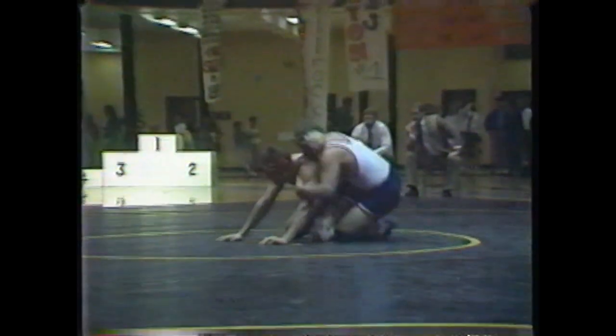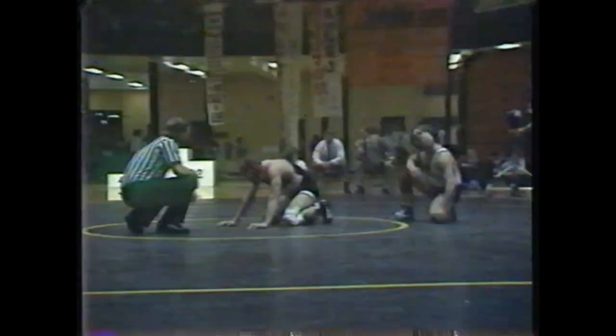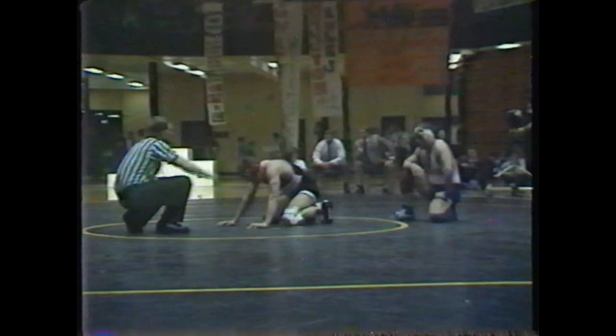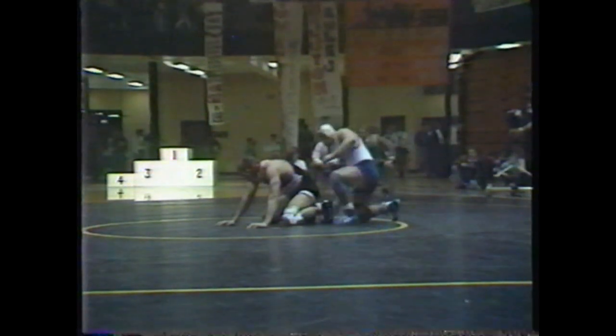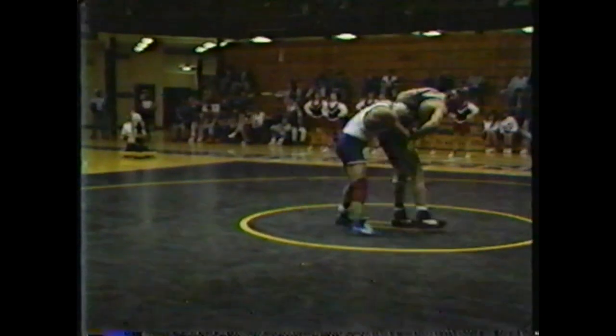That's a sign of a good wrestler. Let the other wrestler do all the work. You just let him go along with the other wrestler. This time Heath Raby picks up a caution for starting too early on the referee's whistle. On the bottom, Ben Elliott of Hill City came in at 25-3.